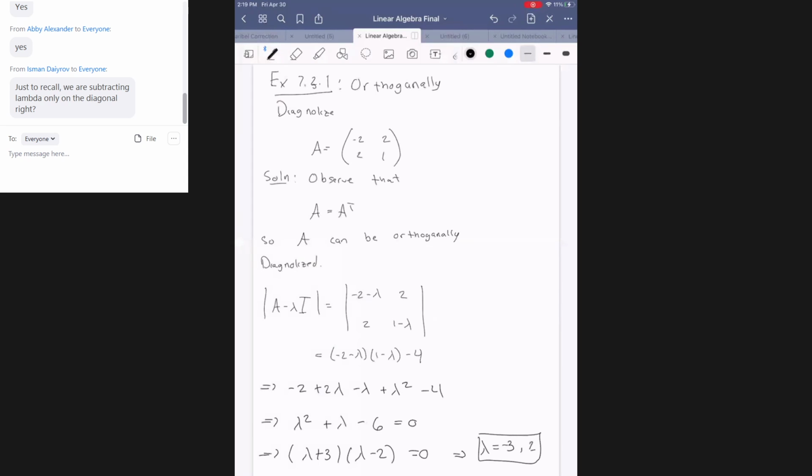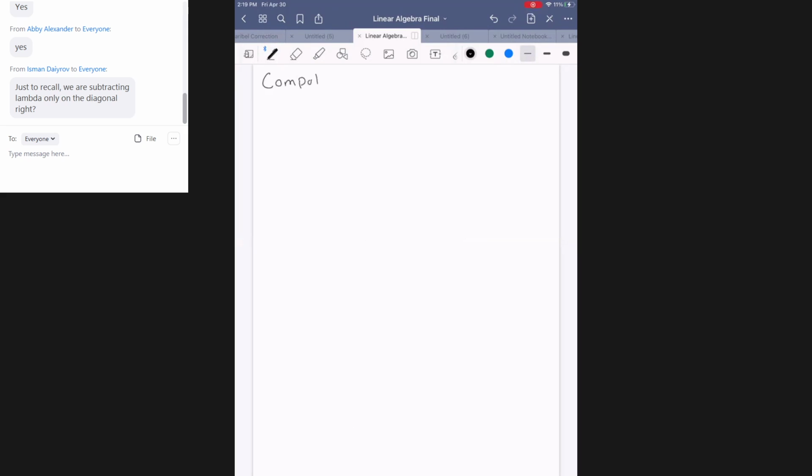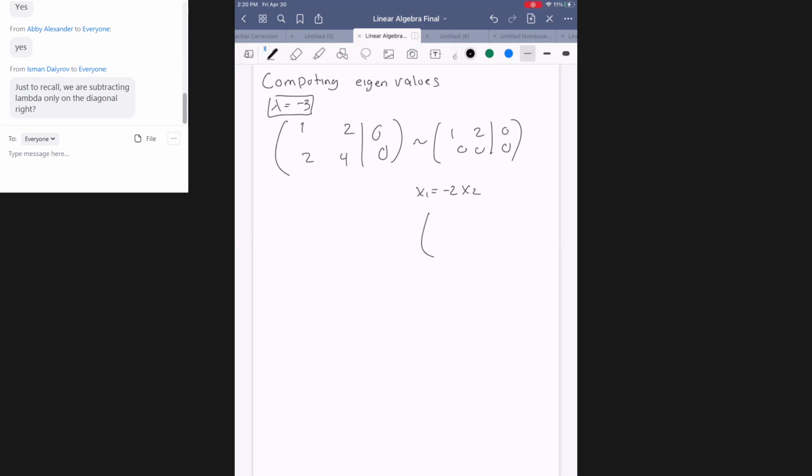All right, so next thing we need to do is compute the eigenvectors. So what do we do? Well, we just plug everything in. For lambda equal to -3, you get 1, 2, 2, 4, augmented with 0. You just get 1, 2, 0, 0, 0, 0. So you get that x1 is equal to minus 2 x2. So that means you get x2 times -2, 1. So here's your eigenvector.